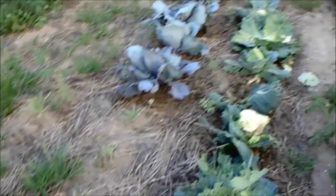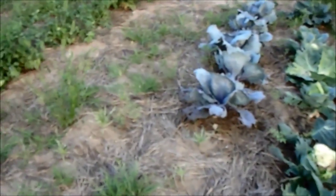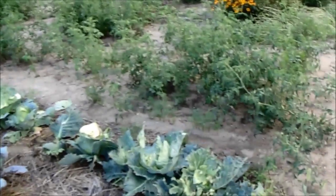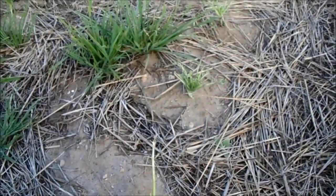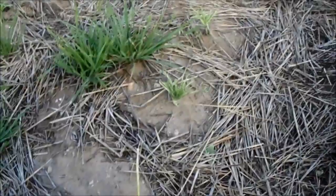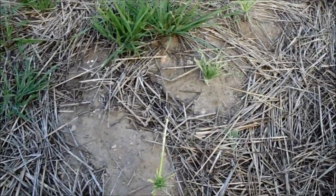Here's the cabbage that I planted, and I've harvested some of it. One thing I'm having a problem with this year is the grasshoppers are eating the cabbage leaves, so we've been trying to beat the grasshoppers and harvesting the cabbage before they can get their hands on it. Also, I don't know what's doing this, but all my kale, something's coming here and just eating it. I can't see even a track, so I don't know if it's the grasshoppers or rabbits or what. But it's irritating because it's eating up a lot of my kale.